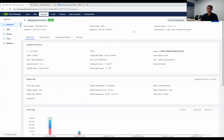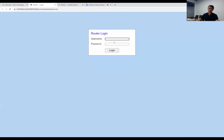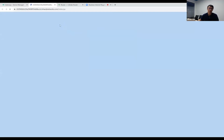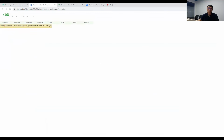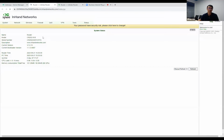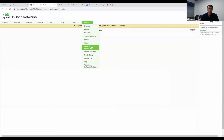There are two ways. The first one is web management. Here, click this, and wait a few seconds, and a window will pop up. This link is served by our service, and you can see that I connect to Jeremy's CR202 remotely, just like I connect to it locally via Ethernet. So you can see it's the same web UI, and you can configure and manage it just like connecting to it locally.